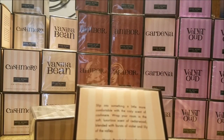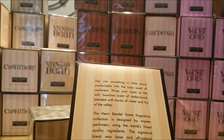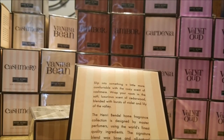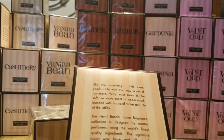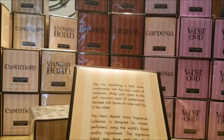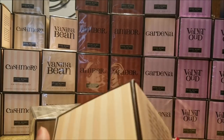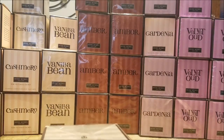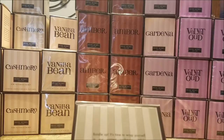Slip into something a little bit more comfortable with the cozy scent of cashmere. Wrap your room in the soft, luxurious scent of cedarwood blended with bursts of violet and lily of the valley. The Henri Bendel Home Fragrance Collection, and so on. Okay, is there something else with the notes? Let me see. Let me check the original one. Yeah, so the description is different.